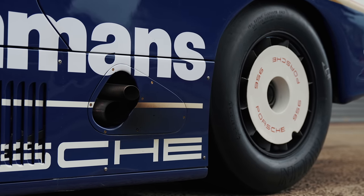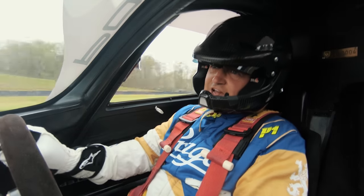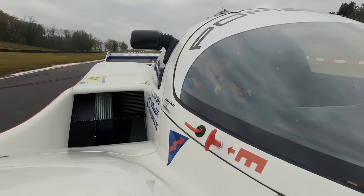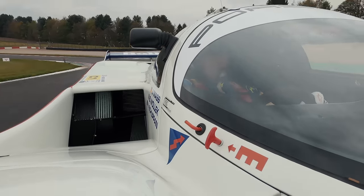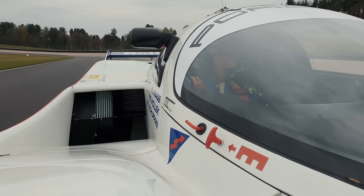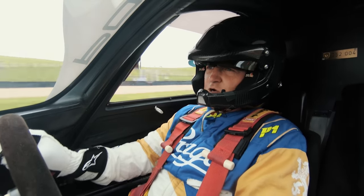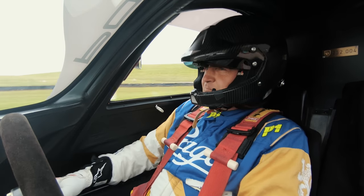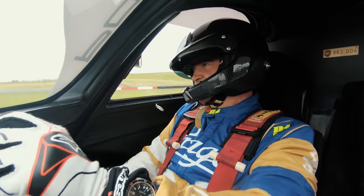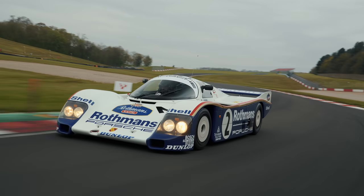Just taking it through the Craners and feeling the G's building. Oh yeah. Now that I'm going a bit quicker, I can feel the aero balance very sharp on the nose. Whoever buys this is going to probably put more wing on the back or trim out some of that front aero if they want to drive it like this. But there's nothing nasty happening. There's no big weight transfers.